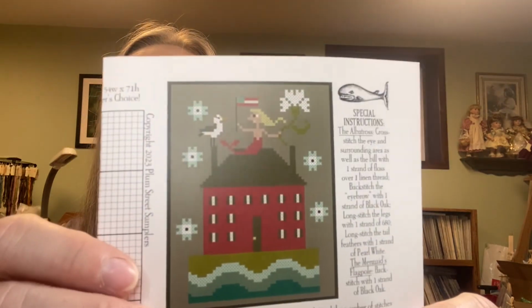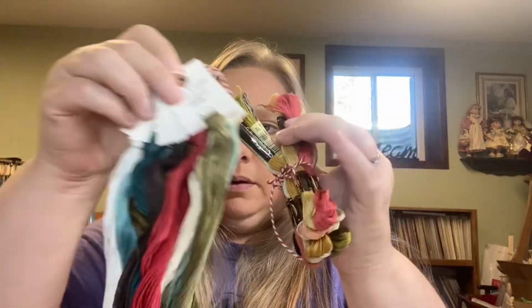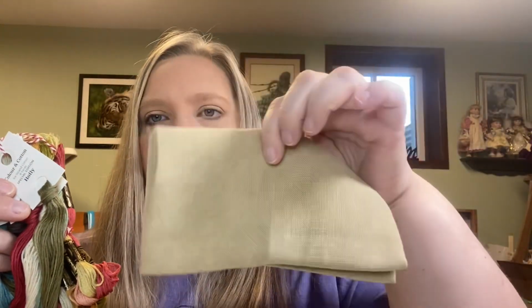And in our kits, we got a little extra piece to do. That's like a little companion, a little pin keep. And then we got all of the floss for the kit. We got thread drops with some bling with the sampler on there. And then we got the fabric. So beautiful kit. She always does such gorgeous kits for the retreats.